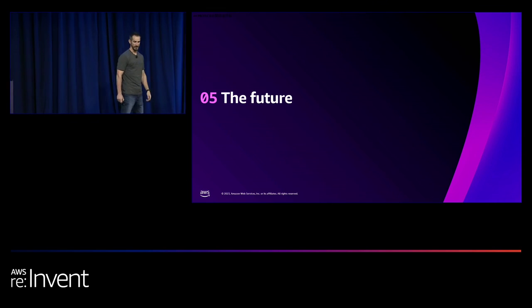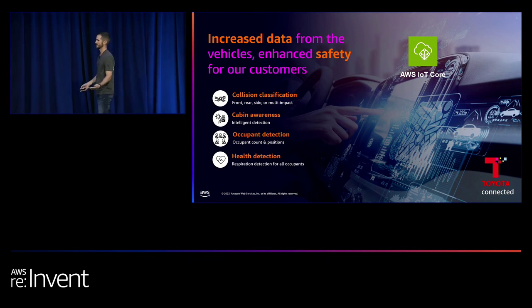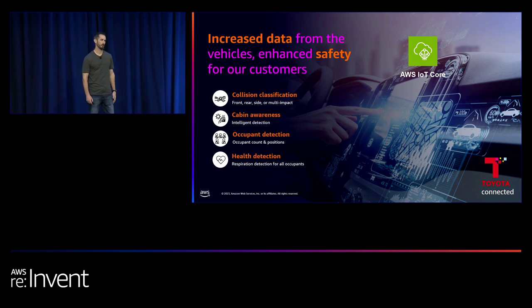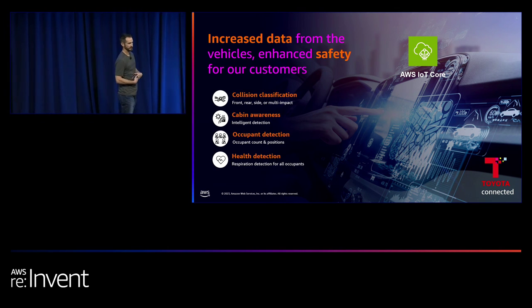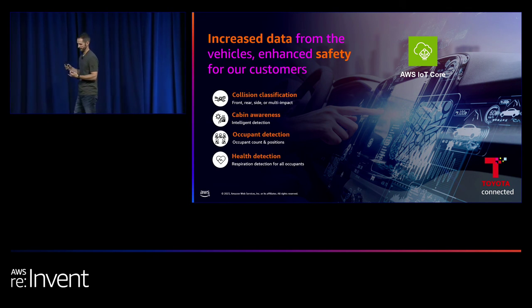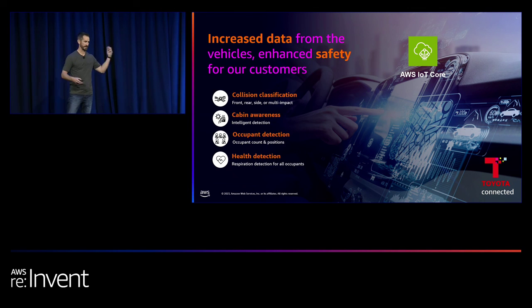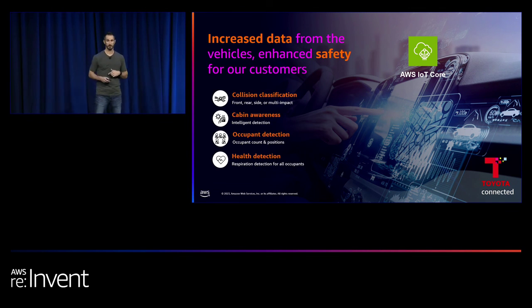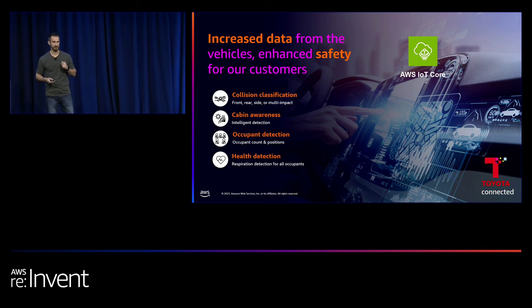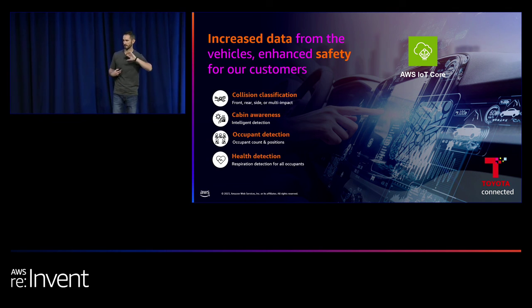So as we talk about the future and where we want to go, obviously cars are getting smarter. They're going to have more data. The more data that can be supplied to us, the better, right? From a safety perspective, us knowing more information about any type of impacts of the vehicle, right side, left side, did the vehicle roll over, the occupants in the vehicle, right? Different things like that are extremely, extremely important because if we know it, we can tell law enforcement, we can tell the rescue folks what we know.